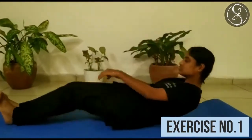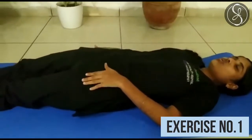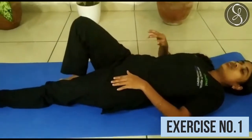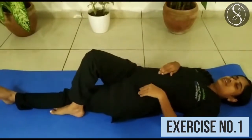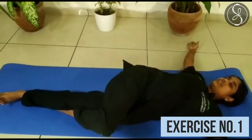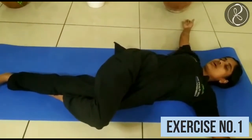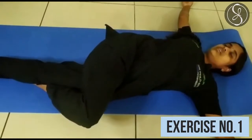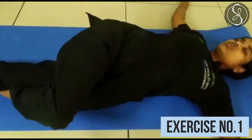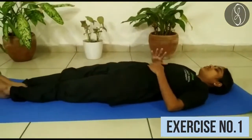First exercise, to do this exercise, we have to be in a lying down position first. Lie on your back. Let us consider that my painful side is the right side. So, I am bending my right side knee and hooking the toes under the straightened knee. After that, I am slowly rotating my body towards the painless side. I am holding in this position for 5 seconds. 1, 2, 3, 4, 5. Slowly come back to normal position. This has to be repeated for 5 times.